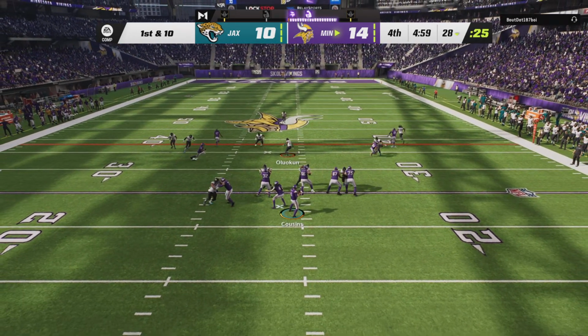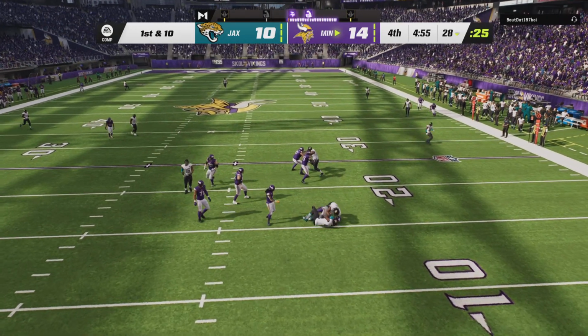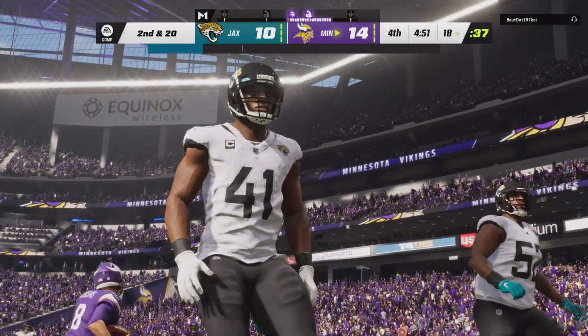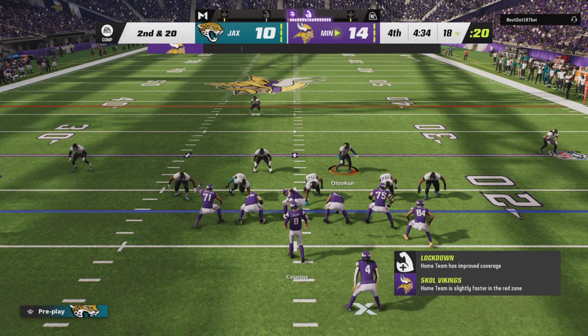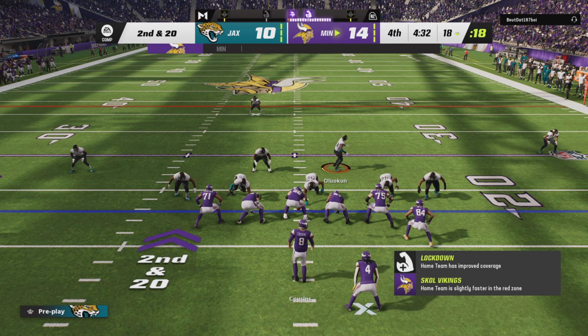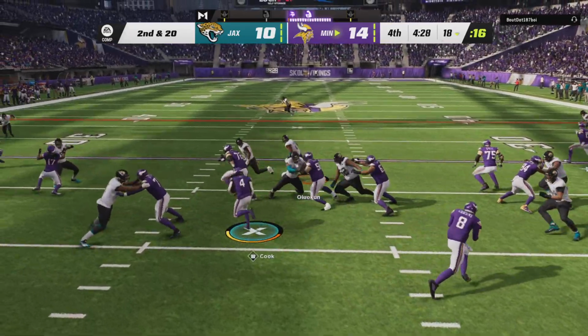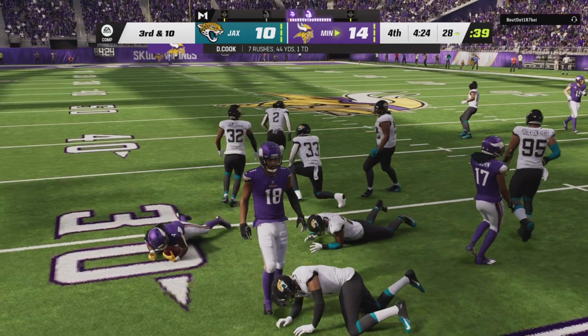A first down throw for Cousins. Jaguar pressure and a Jaguar sack. Loss of 10 as multiple defenders get to him. Okay, I'm not sure you could actually draw up a better pass rush than that one right there. Nowhere to go outside. He had to keep backing up and backing up and backing up. Eventually dropped for a huge loss.